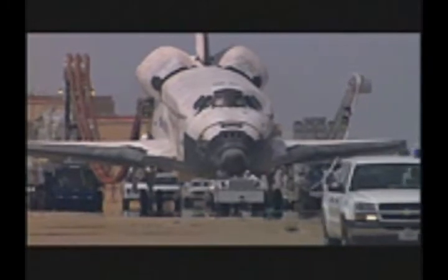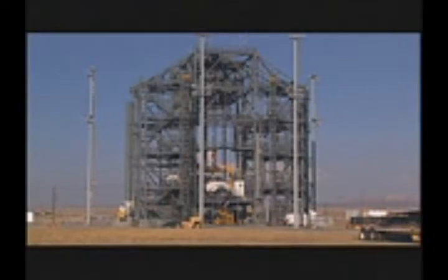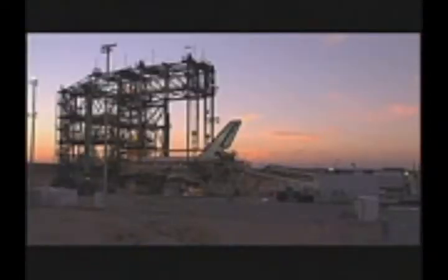After the initial recovery operations on the runway, the orbiter is towed 4 miles to a mate-demate device, or MDD, where it is deserviced. Once at the MDD, the week-long turnaround process begins, with crews working around the clock in preparation for the shuttle's cross-country return home.